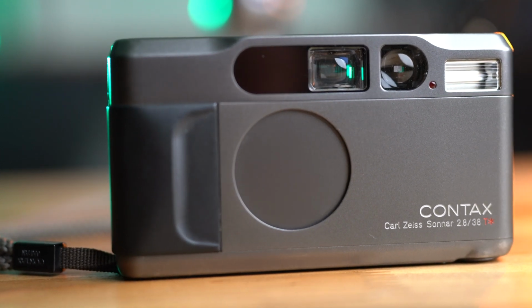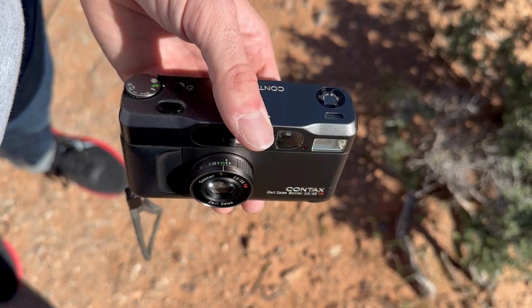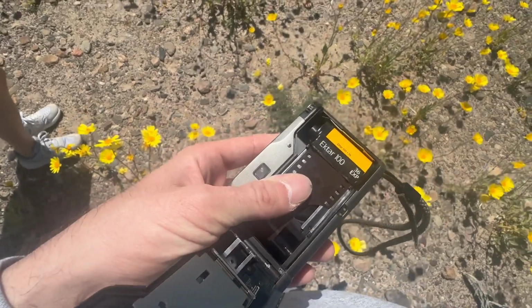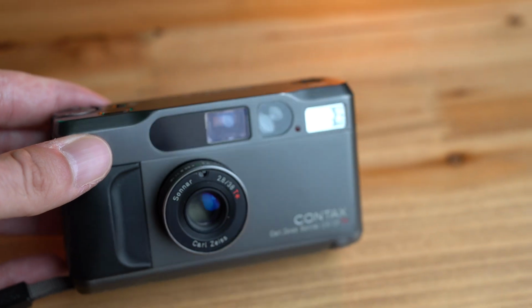What if I told you that you could have a camera that's compact, that has a lens that delivers razor-sharp images, the camera looks striking, and it's just as simple as you could imagine, all in one tidy package? Welcome to the Contax T2, a camera where you can have everything, but it'll cost you.